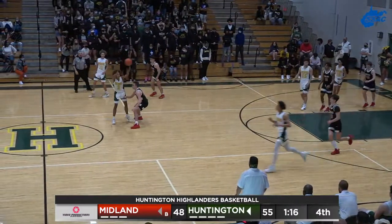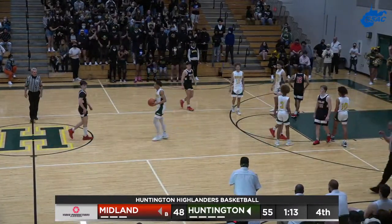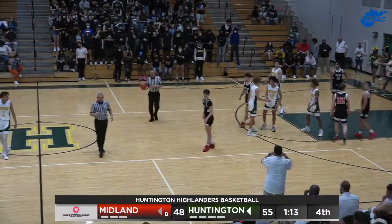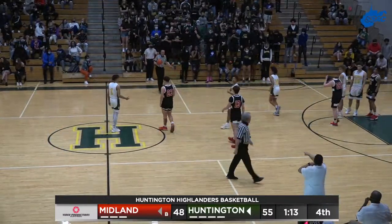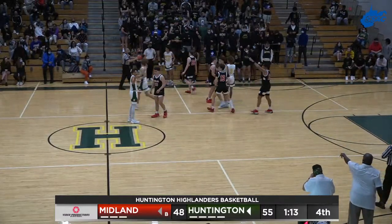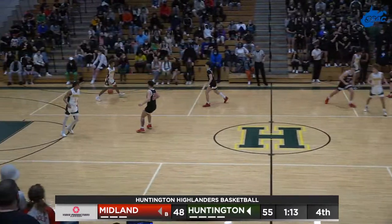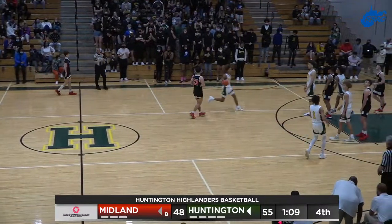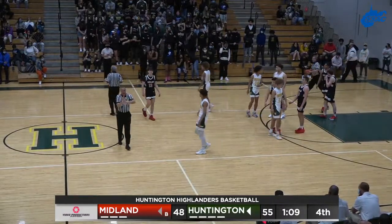Johnson gets it into Motley, top of the key, now hands it off to Patterson and fouled against Dominic Schmidt. That's going to be his second. Team foul number 3. We'll trigger the inbound on the far side. Xavion Johnson gets it into the backcourt. Over to Jalen Motley, and a foul called against Schmidt. That is going to be Dominic's third. Team foul number 4.